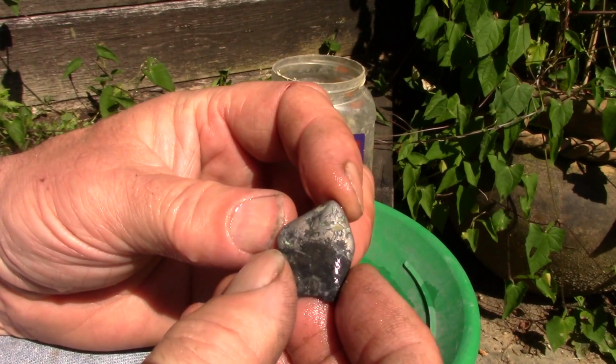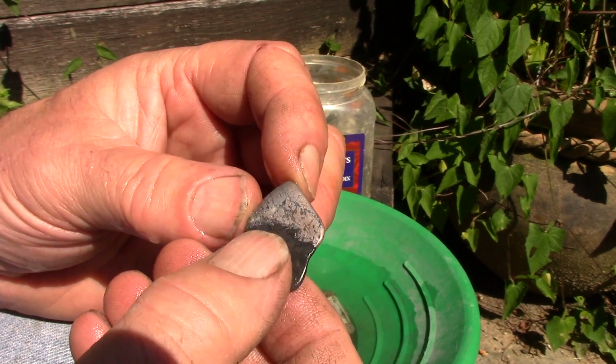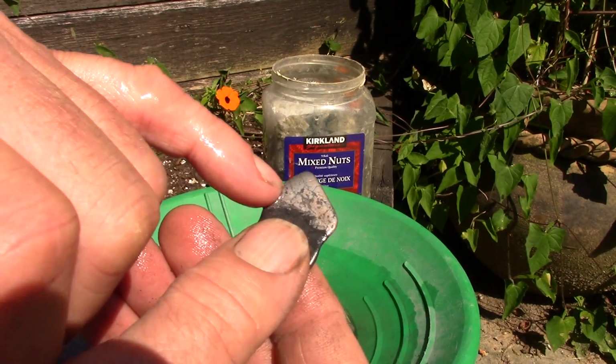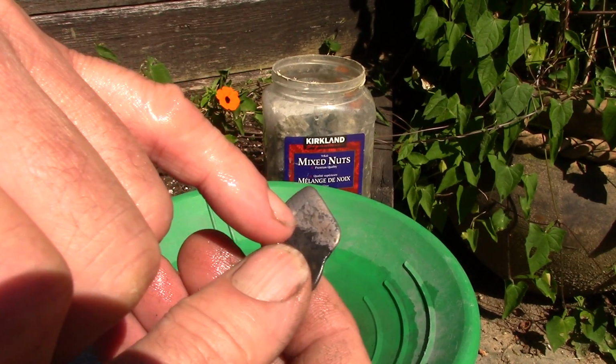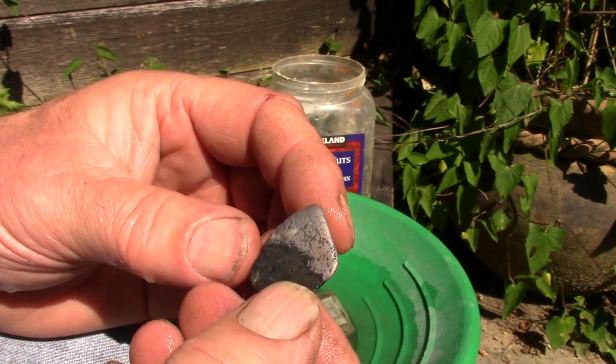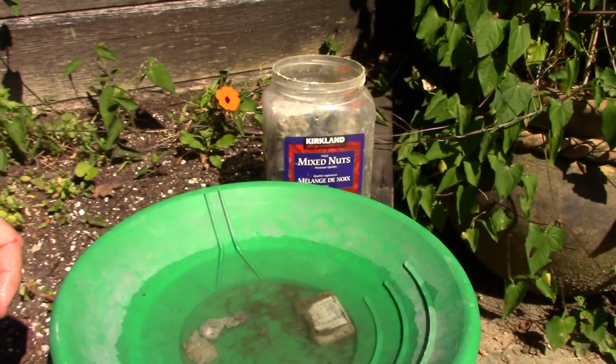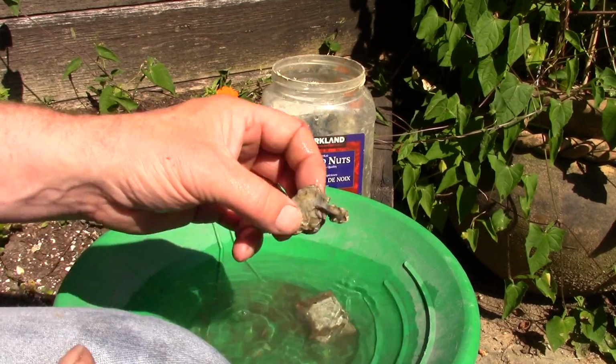Lastly, as far as silver goes, here's a float nugget. I can see the silver, of course, but the coppery hue, that'll be nickeline. So that's a mixed metal of some sort, but kind of a neat thing. It's not very heavy.